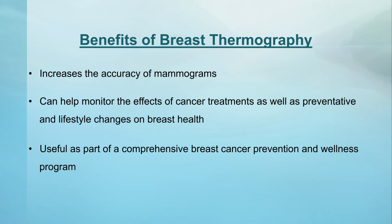It's just a whole comprehensive breast prevention and wellness program. It's empowering for you to be an active participant in your health. So yeah, and just to elaborate a little bit on the first point there about increasing the accuracy of mammograms, again, thermography is not a replacement for a mammogram. It's just different information. But when you're doing both, when you're still getting a mammogram and you're doing thermography, the information combined can be helpful in terms of being able to most accurately identify cancer. A mammogram is not going to identify precancer. Thermography can also see precancer.